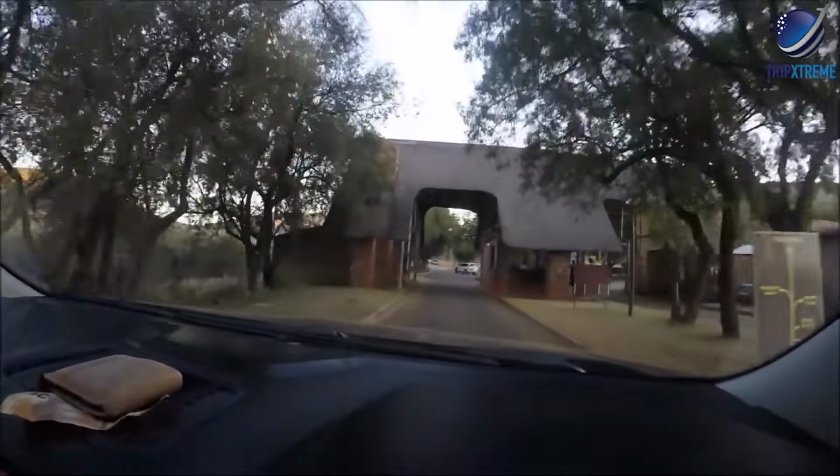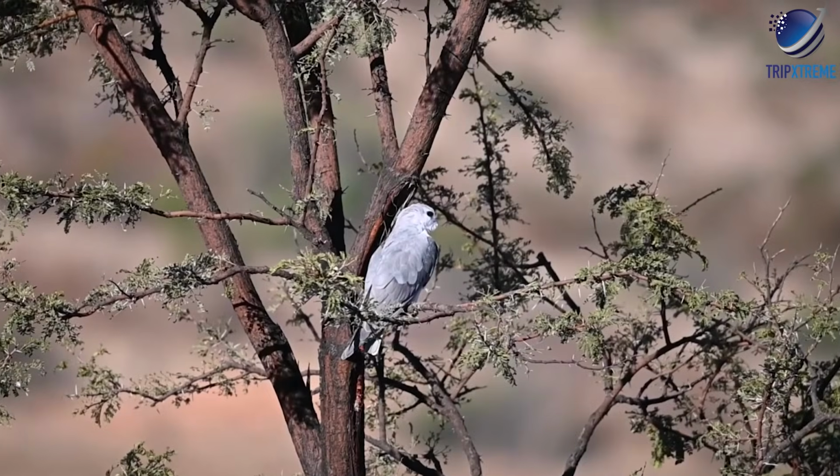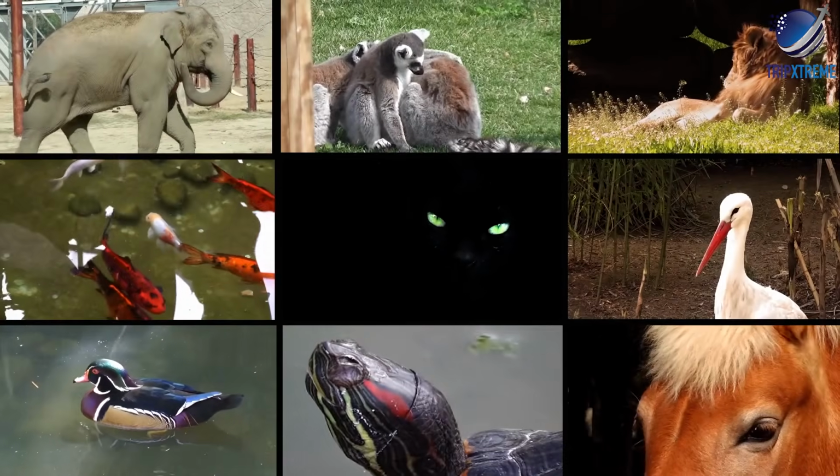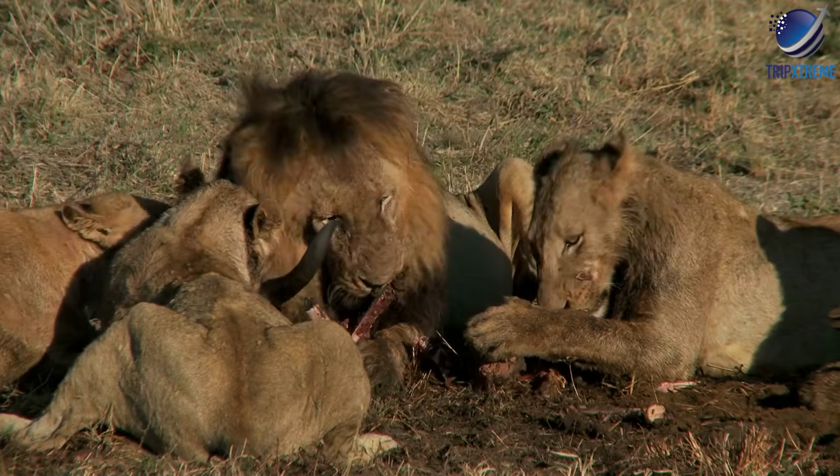An experienced guide will take you into the park for both a morning and afternoon game drive, tracking the animals you most want to see and sharing fascinating details about the wildlife and unique ecosystems along the way.